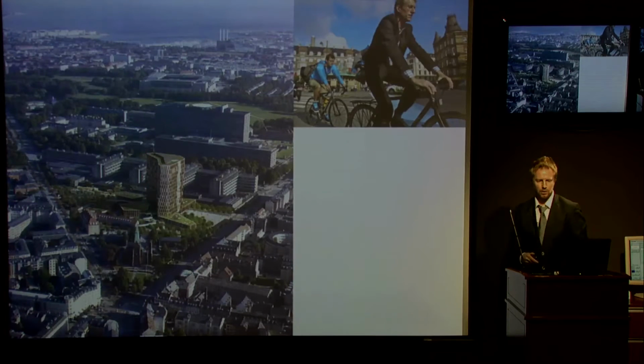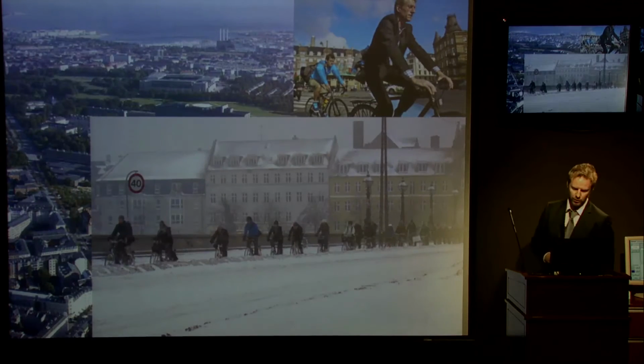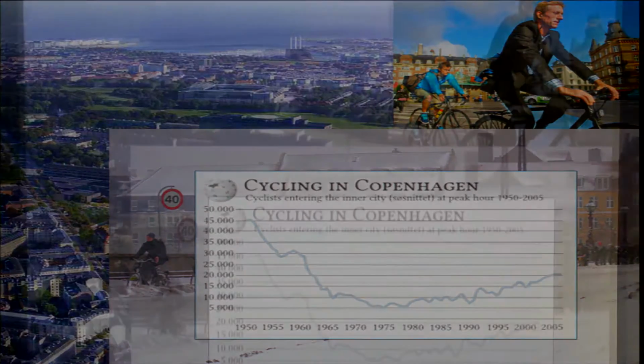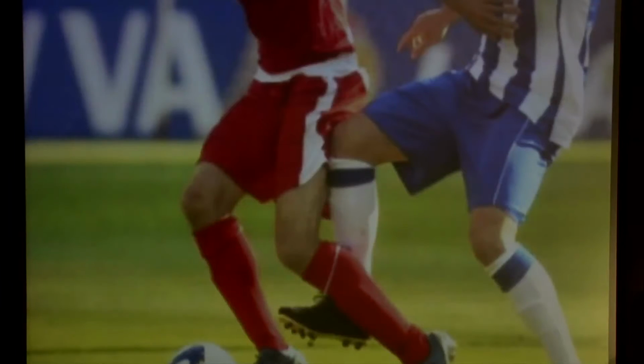And this is how we go to work in Denmark. Very different from here. And this is what we do in the winter, still going to work on our bikes. And I just want to show that, of course, we have cars in Denmark as well, and you can see as soon as cars came in, the cyclists came down. But actually now it's coming back up. So this is the peak hour, how many cyclists would go through this actual spot in Denmark.